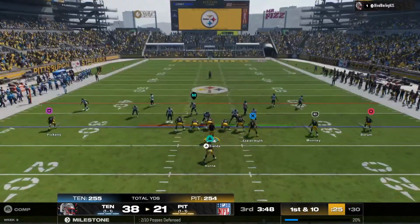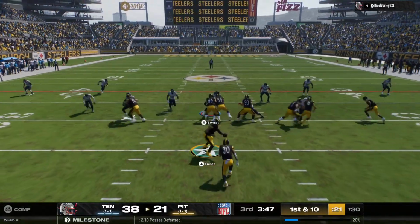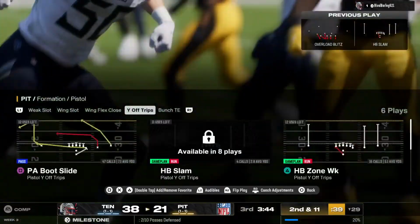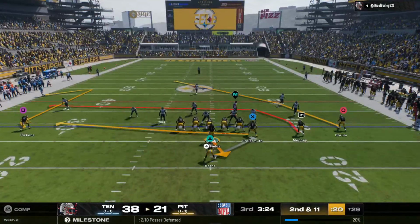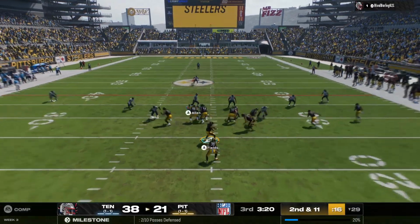First and 10 now from the 30. Here we go. Simple dive up the middle, and he's brought down for a loss. Well, he was supposed to be the one who chipped away a few and got a new set of downs, started right in rhythm. Instead, he's now forced to pick himself from behind the line thanks to a great effort defensively.